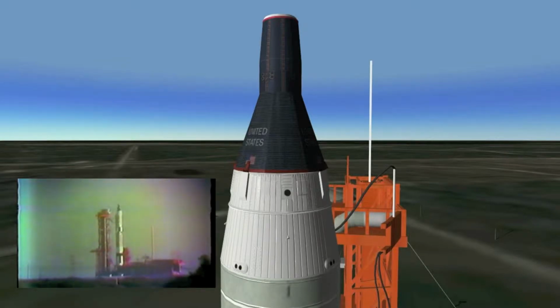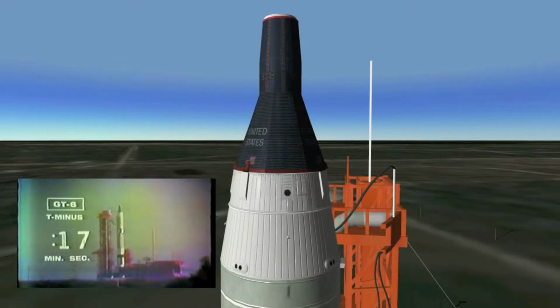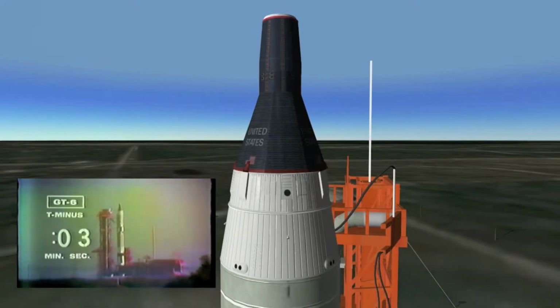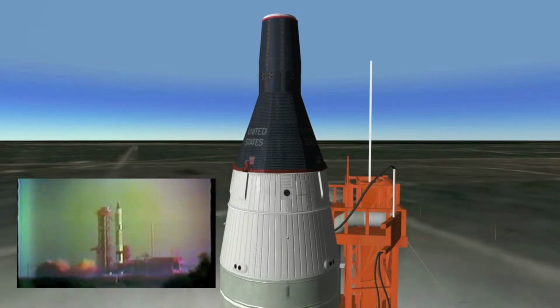All quiet on the communications at the present time. T-minus 20. T-minus 15. T-minus 10. 10, 9, 8. Ignition sequence has started. 6, 5, 4, 3, 2, 1, 0.